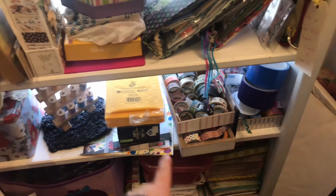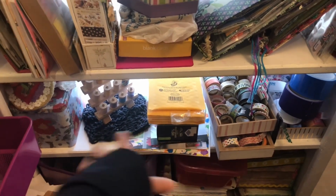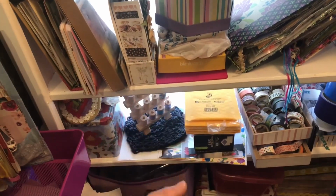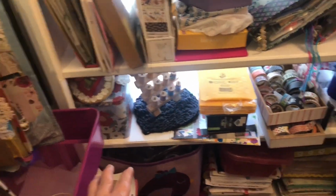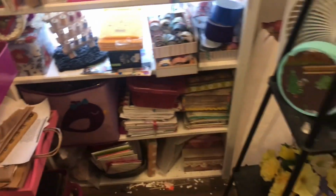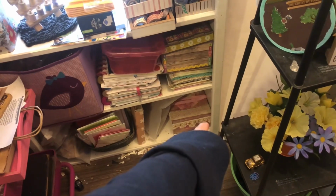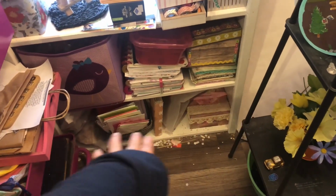Washi tape and duct tape, mailing envelopes. You know, it don't go together. I'm not a great organizer. But anyway, and more washi tape. And that is the same. That was there. I left it there, but all of that is different that I put down there.